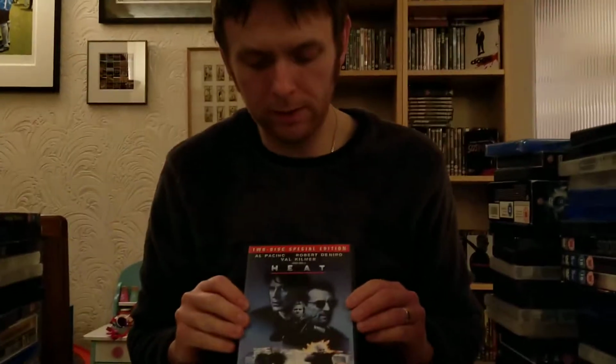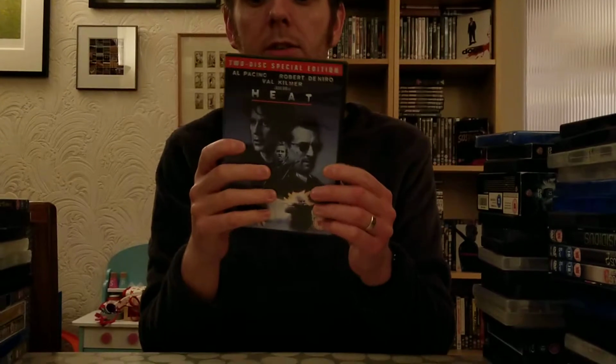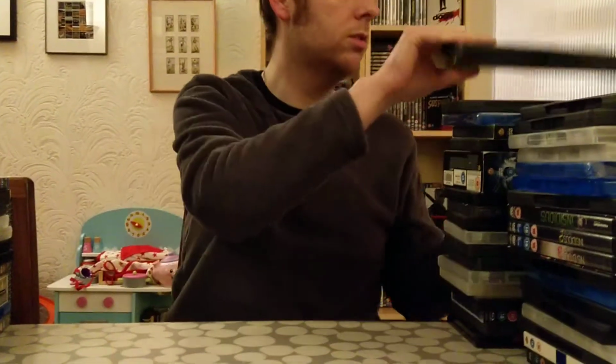Heat, Al Pacino, Robert De Niro, Val Kilmer. What else is there to say? 2-disc special edition. That is one I'd like on Blu-ray at some point. Then we have Hellboy 1 and 2. Guillermo del Toro's take on Hellboy. I like how I kept the stickers on. $4.99. I'm looking forward to the new one coming out. It does look a bit strange, but we'll see how it is.